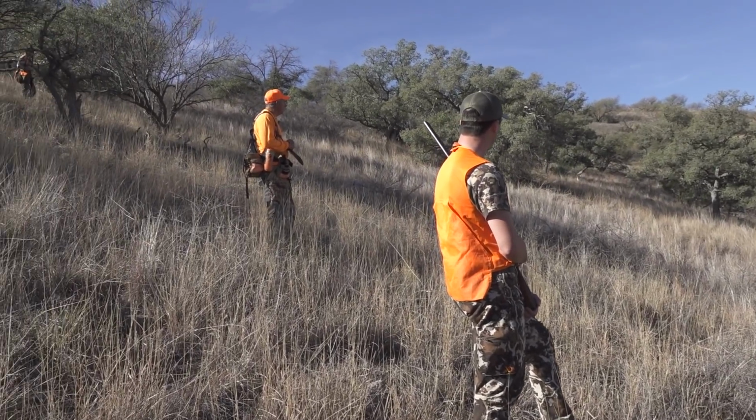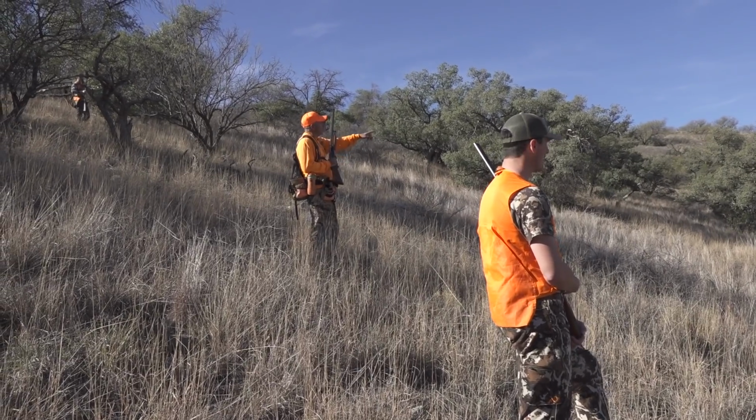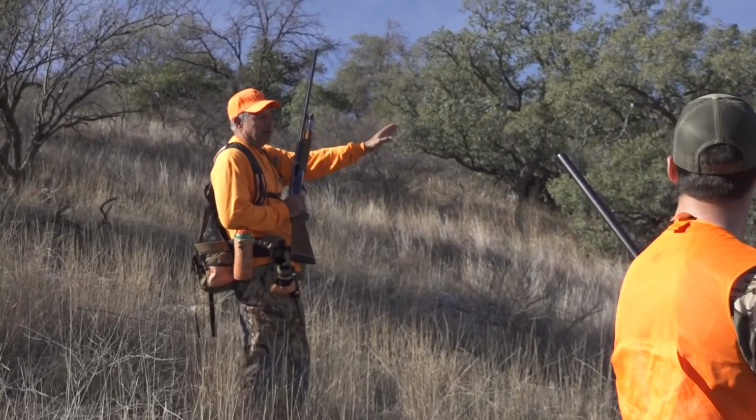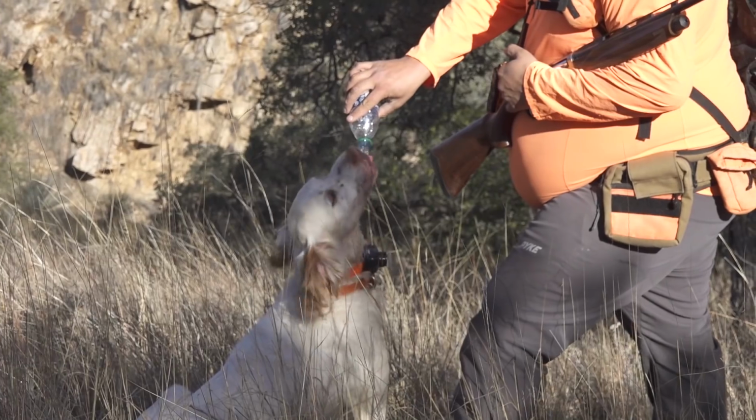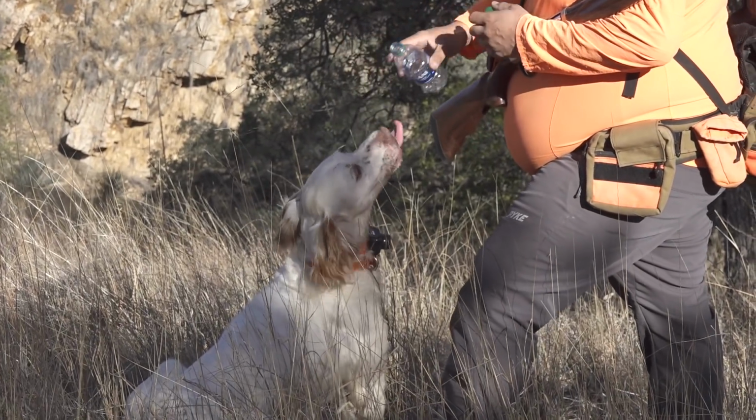What we can do is work up to where that peak is. And then cut through the saddle to the left, see what we find. There's water down there for the dogs too.